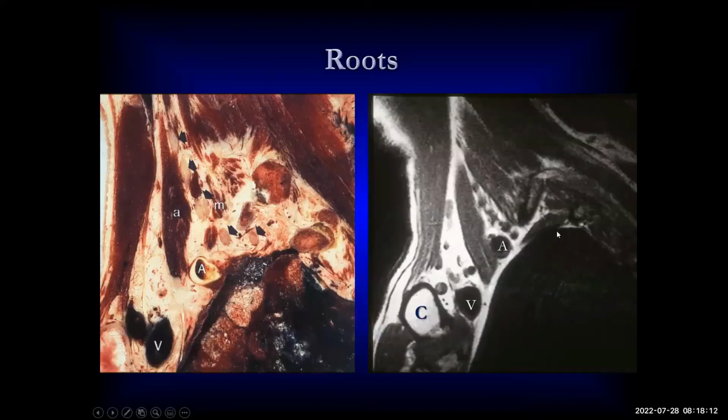So this is the sagittal image at the level of the interscalene triangle. You can see this is the anterior scalene muscle, this is the posterior scalene muscle, and this is the interscalene triangle. Sorry, at the bottom of the triangle is the artery. This is the subclavian artery. And now you can see all 5 roots of the plexus, C5, 6, 7, 8, and T1. The vein is anterior to the triangle, and this is the clavicle.